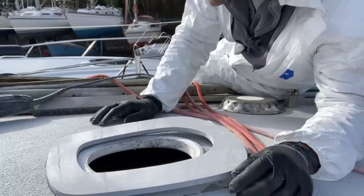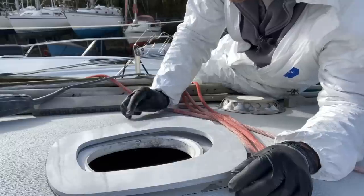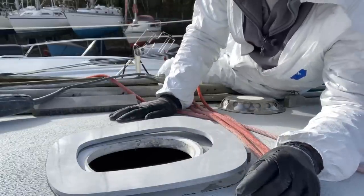And then, whilst that is all curing, I will go and get the gel coat, which I have left in the workshop, and I can come back and gel all the way around the edges just to finish it off neatly.